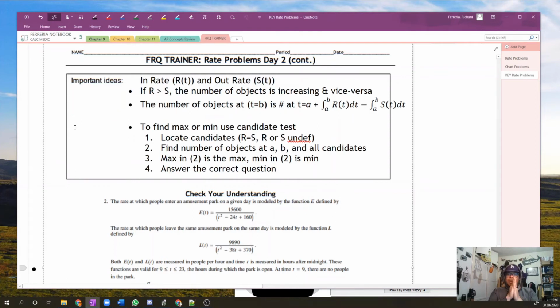And then finding out where the min and max is, use a candidate test. First of all, locate the candidates. Then you're going to find the number of objects, whatever it is that the rate is measuring, at A, B, and any of the candidates, where A is the beginning of the interval and B is the end of the interval. Then the maximum is going to be the maximum and the minimum is going to be the minimum. And I know this sounds crazy, but make sure you're answering the correct question. Sometimes they'll be asking for the maximum amount or the minimum amount, or they might be asking, when does that minimum or maximum occur? So answer the correct question if you're going to do these problems.